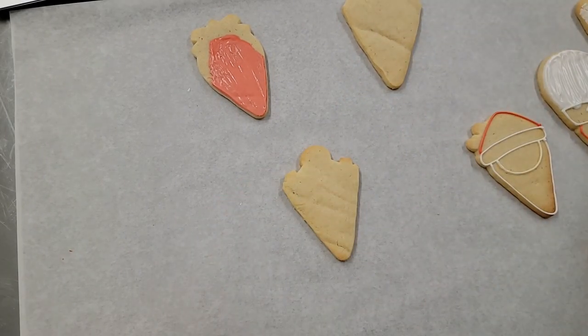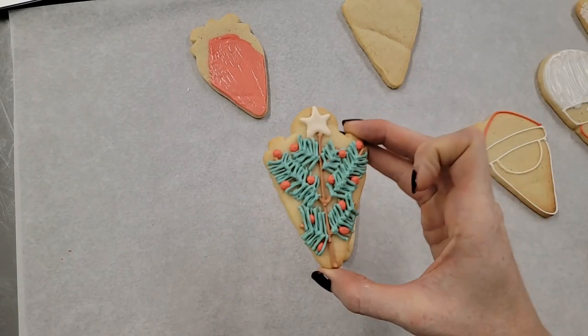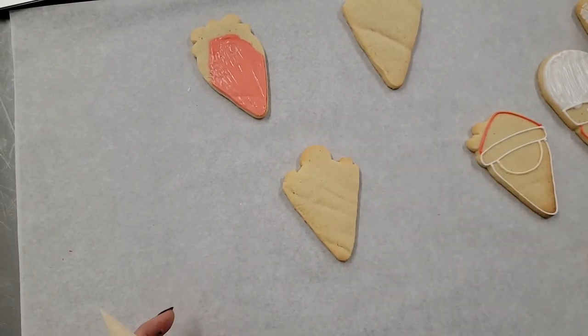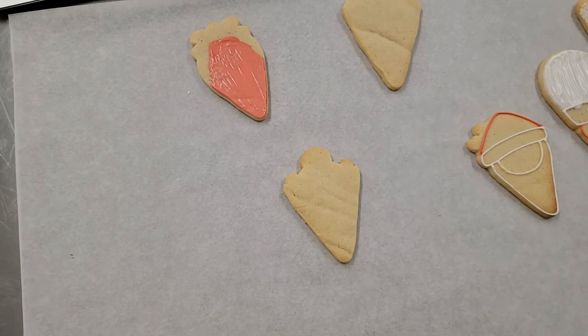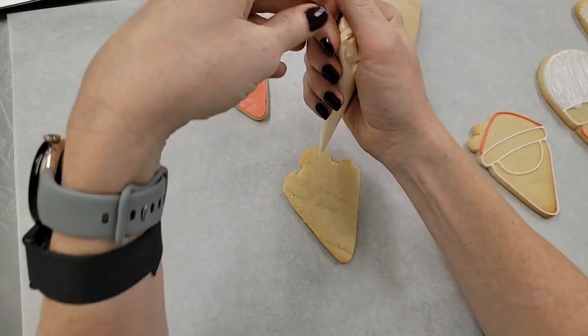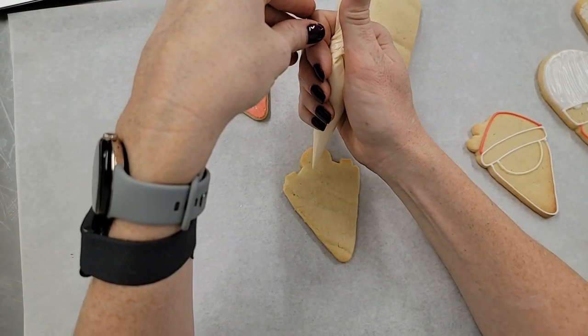Okay, so on this one, we're going to do a star on the top. It's going to look like this. Now, you're probably thinking, I don't want to have to draw a star. I've never been good at drawing stars. Well, I'm going to show you a trick that's going to make you draw a star perfect every time. And it's really not a trick.